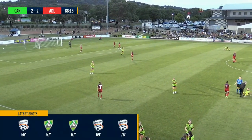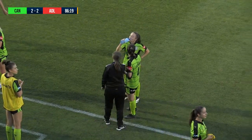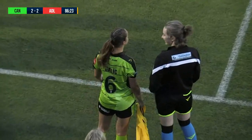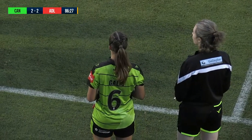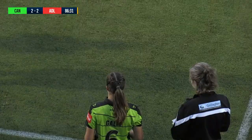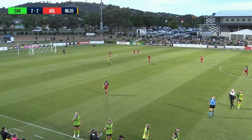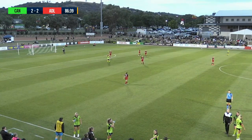And United looking to make a change. Galich is coming on. Possibly for Mar. And she gets her treatment for cramp. Kate Jakovic is asking who's coming off. She's uncertain as well, and Vicky Linton's just pointed to Grace Mar. So, well, if you didn't hear it from us, you heard it from the effects mic there. Gracie Mar will be making way.